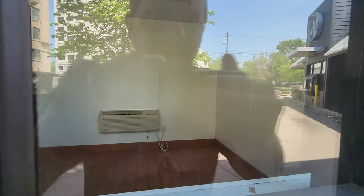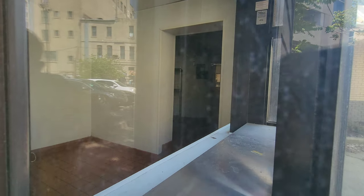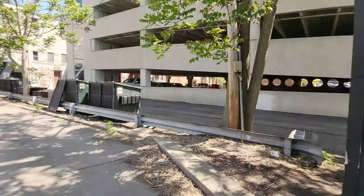What can you see in here? Anything? Just the light from outside. You're like in your own little world here. It's like the timeout corner. It's like the little timeout corner. Sorry, I know it's hard to see. My hand doesn't make it any better. Yeah, and then it connects into the rest of the restaurant.